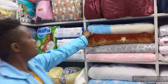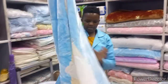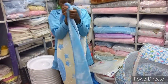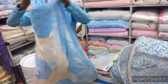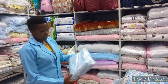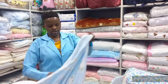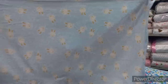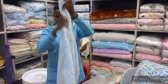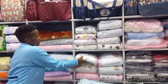And then we come to the blankets. Tell us about the blankets. Different colors, different sizes. One at 1400. Different colors. The lighter ones are called warmers. At 850. We have shawls, baby shawls, in different colors.